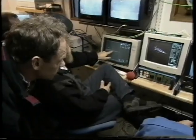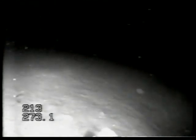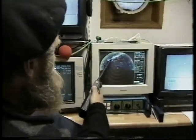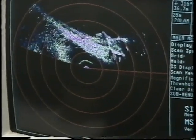We must be now getting fairly near the bottom? We're very near to the bottom at the moment, yes. We're about 160 meters from the wreck. There's a good image of the wreck. Going in on the wreck now, we're just about 6 meters away. 6 meters away? Yes. So the wreck will soon appear in the lights now.